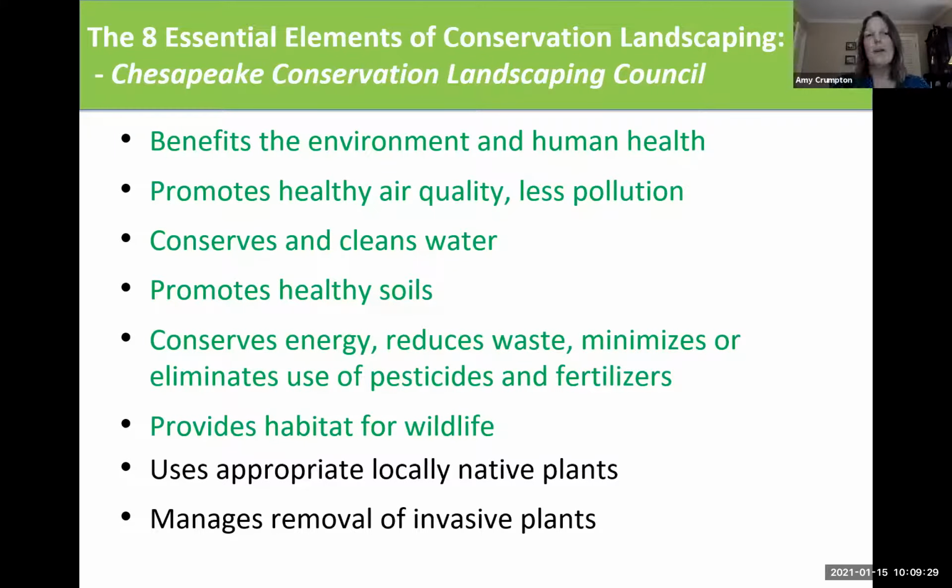You benefit human health, the environment, air quality, water, healthy soil, reducing your use of different kinds of materials, habitat for wildlife. This one then gets into using the appropriate local native plants and managing the removal of invasive plants. Those are the differences between when you talk about it from sustainability, that intellectual history, and when you're coming at it from the conservation, ecological side of things.